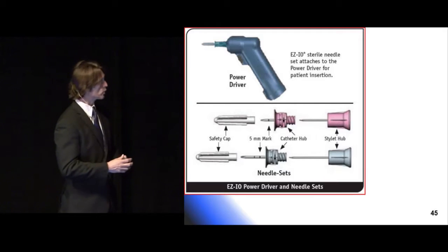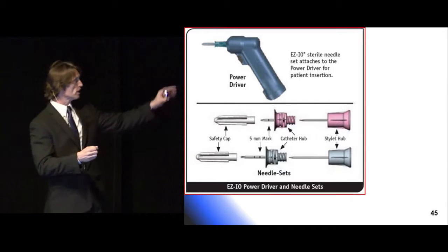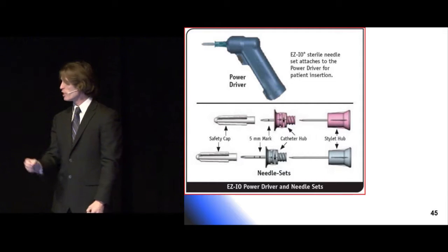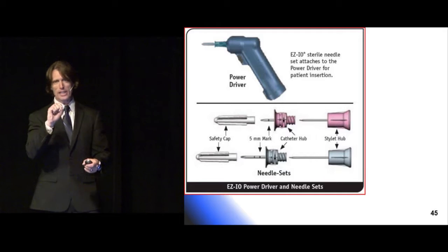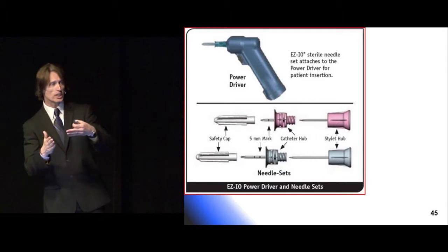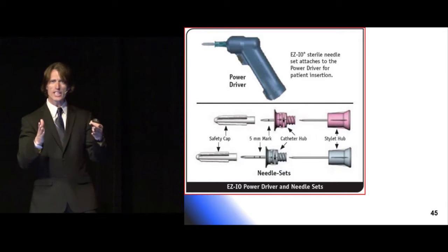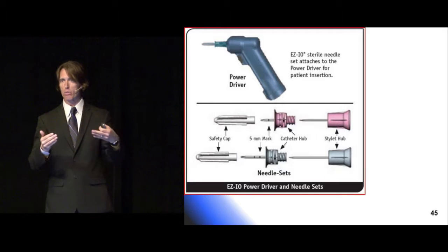But what I want to make sure you're aware of, and I think this is where some of the complications with inadvertent infusions come from, look at the 5 millimeter line. If you've never used this before, respect the 5 millimeter line. What that means is, if you make a little hole in the skin, or you push this toward the bone and you haven't opened up the skin, you want to get a sense that the 5 millimeter line is still exposed before you drill into the bone.